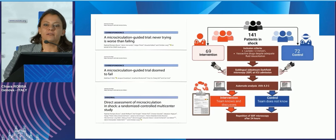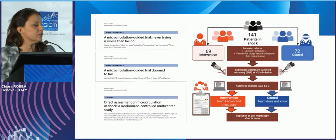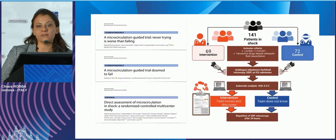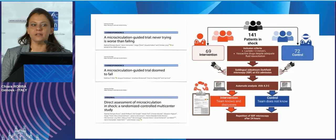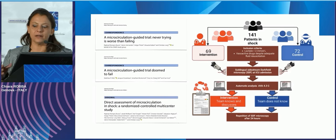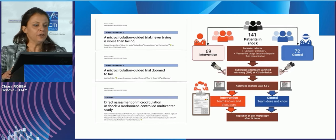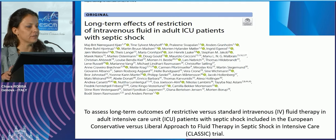And this trial created a bit of discussion in the community. Some authors raised the question whether we need automated or indirect tools like this for the assessment of microcirculation. We already have some clinical tools which are able to tell us how microcirculation is working, like the capillary refill test, etc. So I encourage you to read the whole story through the editorials.